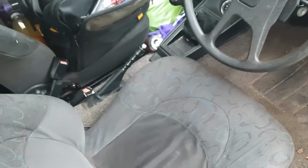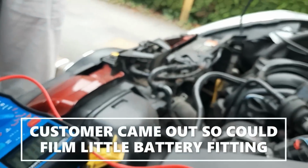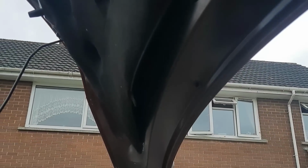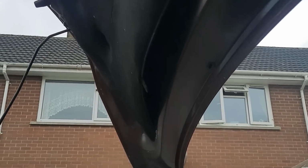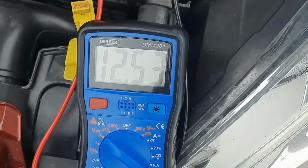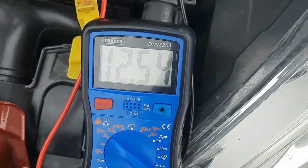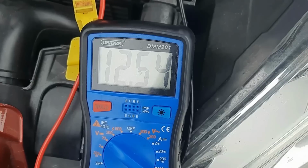This is the nice thing about selling to customers that live close by, it's a little bit easier to get things sorted. So it could be there's still some kind of a drain somewhere, possibly. She doesn't have anything fitted to it, has she? Oh no, that's holding now.